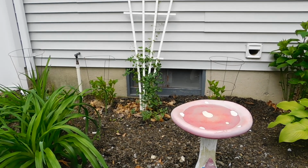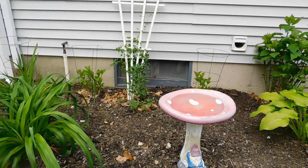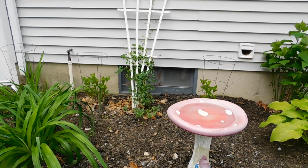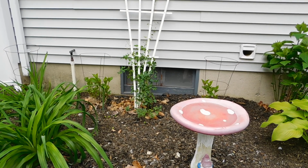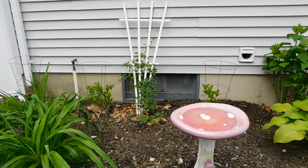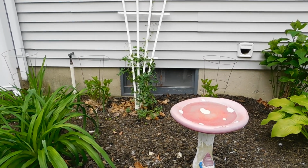Now I do have, see that trellis there? That is clematis or clematis, however you pronounce it. I pronounce it clematis, but everybody pronounces it differently. But I finally have enough to train it up the trellis, but I still have not had it bloom yet. I think this is the second year I've had it, so I think they say it takes a couple of years for it to establish, so we'll see how that goes.